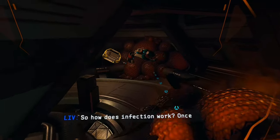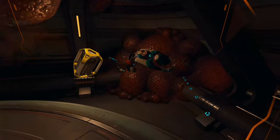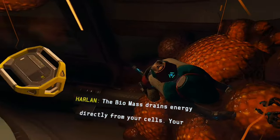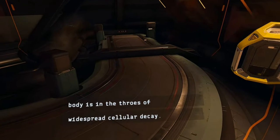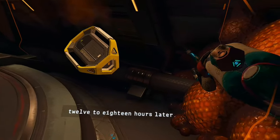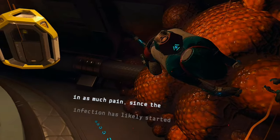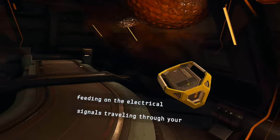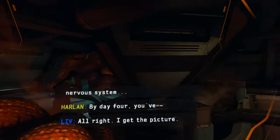So, how does the infection work? Once it becomes active, I mean... The biomass drains energy directly from your cells. Your body is in the throes of widespread cellular decay. Major organ failure follows 12 to 18 hours later. But at least by then, you're not in as much pain, since the infection has likely started feeding on the electrical signals traveling through your nervous system. By day four, you've... All right. I get the picture.